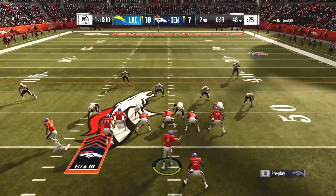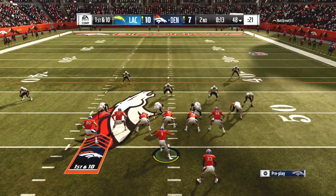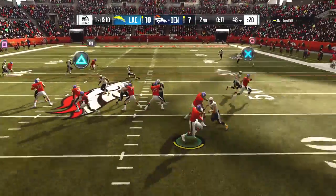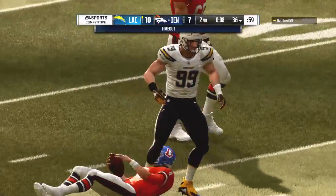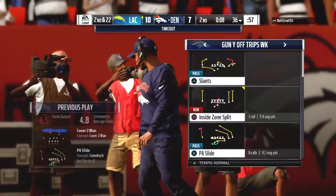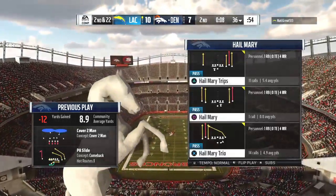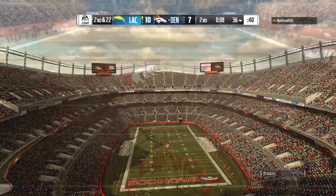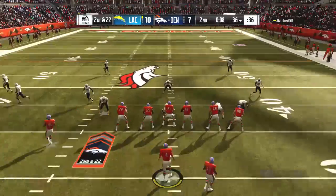After the interception, here's Keenum. And the Chargers rush is going to get there. Down he goes. Now here's a timeout as they're going to get it with 8 seconds remaining here in the first half. Sacks, a growing theme in this first half. This is 2nd and long.